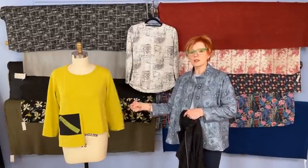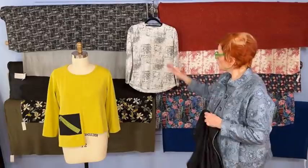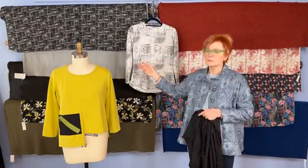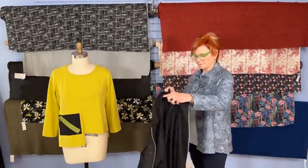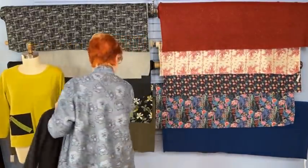And this is in a cotton jersey. And I think it's fantastic. What you can do with this pattern is pretty unlimited. So just remember that. All right, I think that I have almost talked about everything.